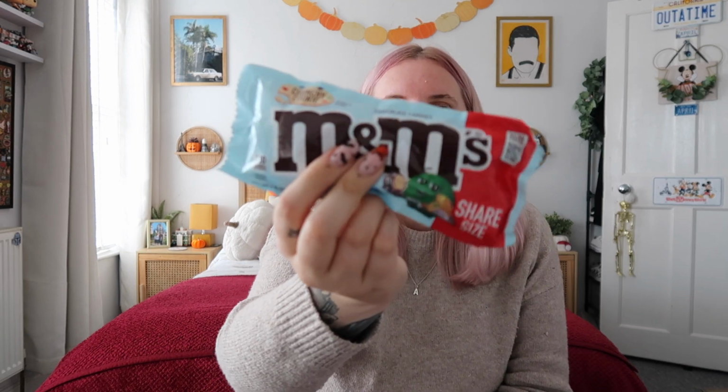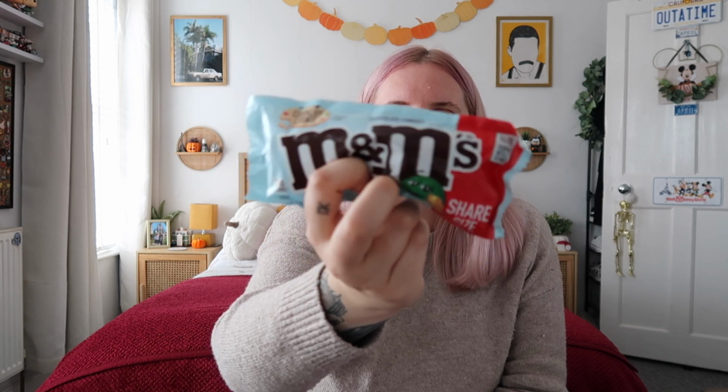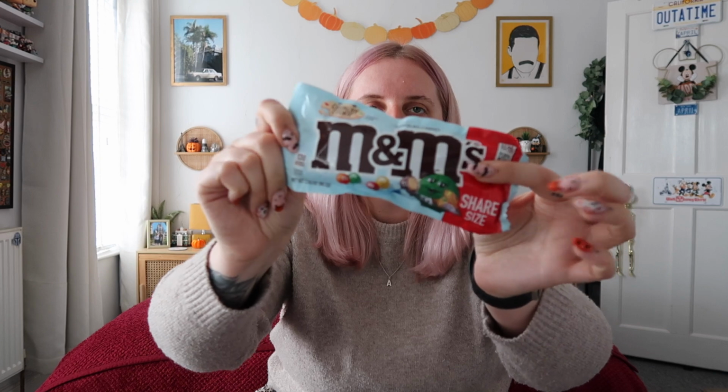I got a little packet, well I say little packet, it is still quite a decent size, of the crunchy cookie. These ones are quite popular, so I thought I'd try these out rather than getting a massive one, which I'll probably regret if I end up liking these, and I haven't got them because I don't think you could get this flavour in the UK. Yeah, I just thought I'd pick those up.